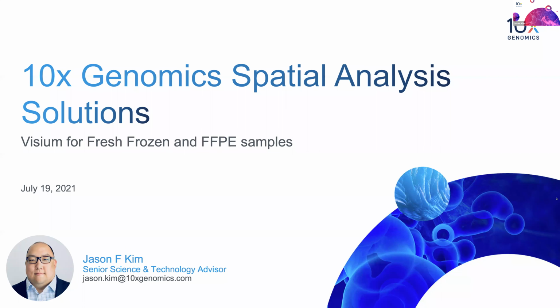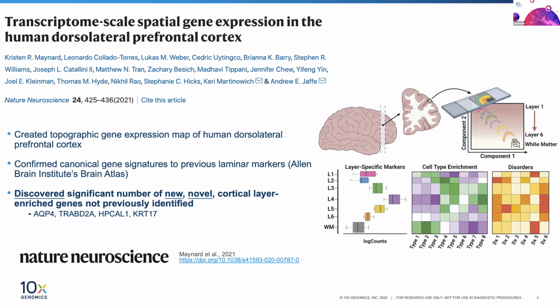So again, thank you to the organizers of Space Force for allowing me this wonderful opportunity to talk to you today about our Visium spatial analysis solutions. And I usually like to start my talk with a little bit of a musing about some of the things that I see when I read the many papers that I do.